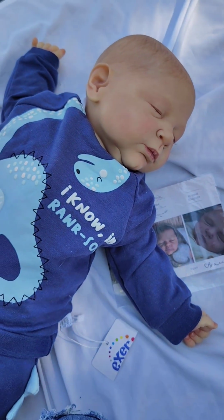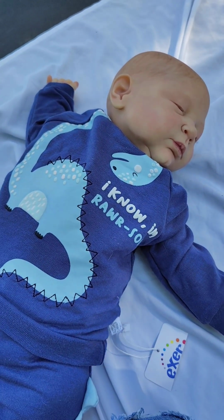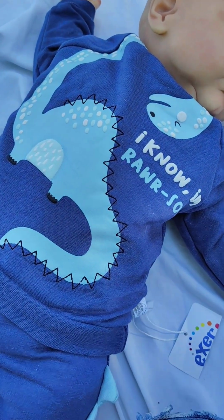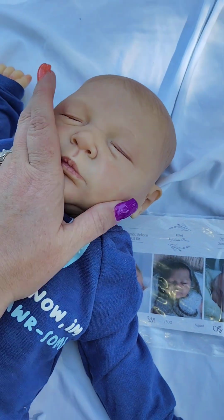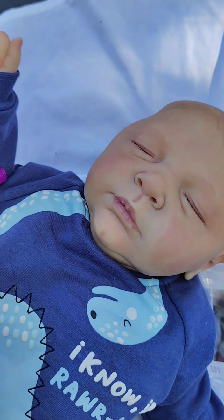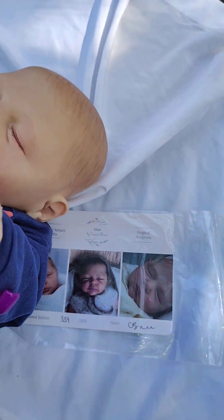Okay, everybody, this right here is Elliot, and here is his COA, okay? He's $339 of $500. I am not going to sell him for $175. He will be $250 if you want him, plus your shipping, okay? $250 if you want this Elliot here. He is one of my newer babies that I had before I found Anna. Okay, he is also a Barb Wilson baby. He has rooted lashes. Let me see his little rooted lashes. I don't know if this sculpt is sold out already or not. I don't know. I would think so. Like I said, he's $339 of $500.